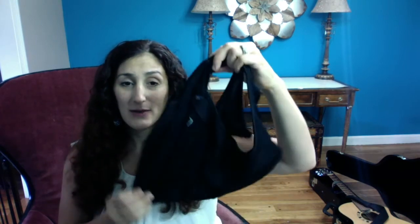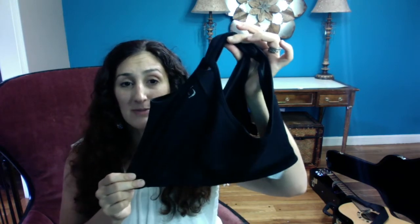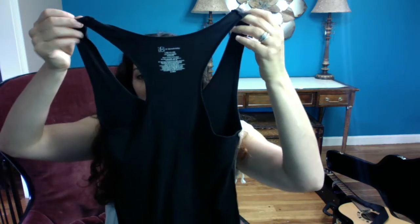So Brooks, Fiona, not cheap, worth the investment. This tank top is the bomb. And yes, I know it's inside out. It's inside out so that you can see the logo of the brand. It is not an expensive brand. It's called No Boundaries, and it's carried at Walmart.